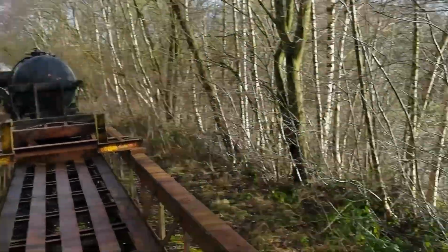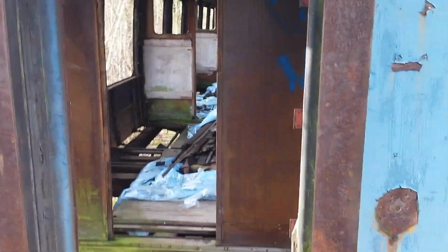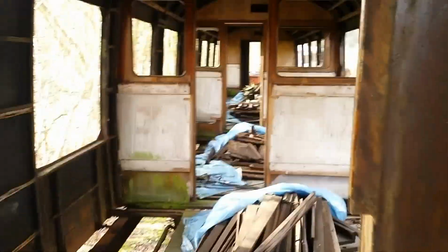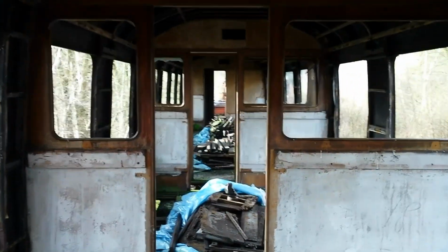Right, I'm up on one of the carriages now. Just gonna have a quick look in. What did I hope for? It's like they've been pretty well stripped, you can see how old they are.